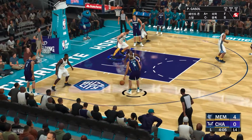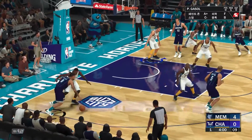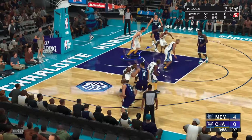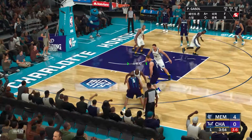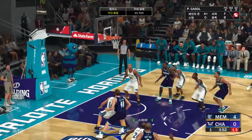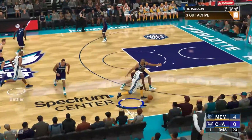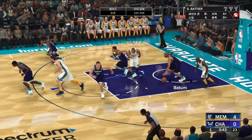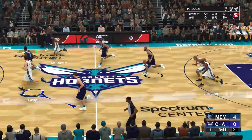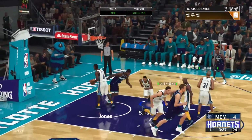Now here's Batum. In the corner, it's Bridges. 5 to shoot. Batum with the 3. And no good that time. And it's Memphis the other way. Jackson kicks to Battier. Misses from close range. Everything looked good until the finish. It all goes. Got that one up quick.